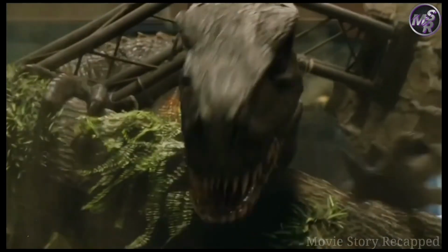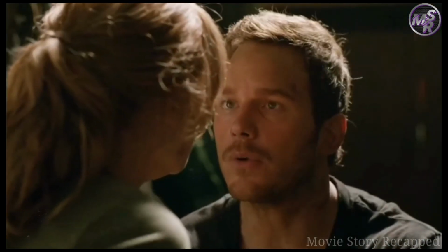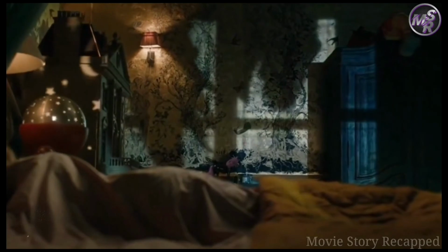The girl starts screaming. She runs from there immediately. Listening to her voice, the dinosaur goes behind her. Here Claire tells Owen to go and help the girl immediately. Owen goes behind the dinosaur with his gun. The dinosaur has gone into the room of the girl while chasing her. The girl was pretending to be sleeping on her bed so the dinosaur will not harm her. But the dinosaur reaches her while smelling her.